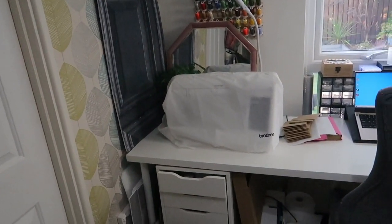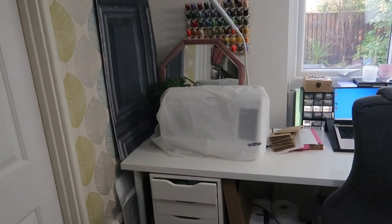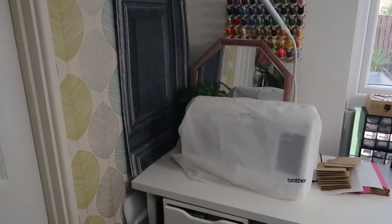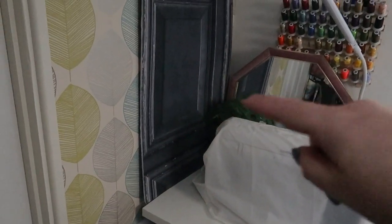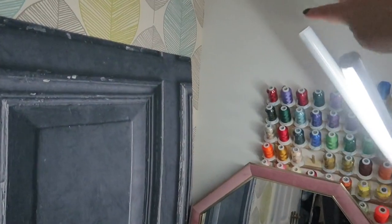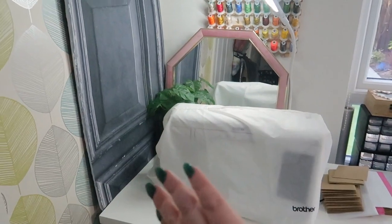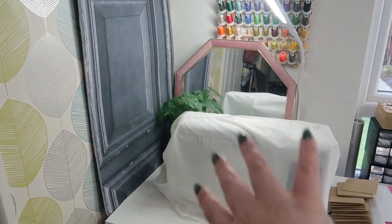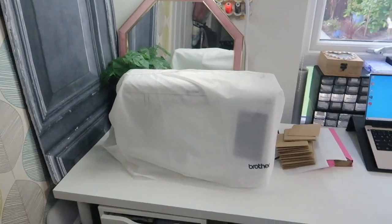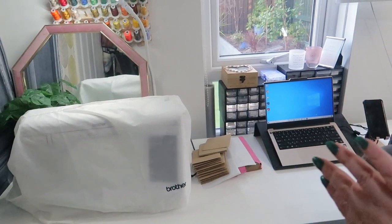And this is where I keep the embroidery machine. I don't use it very much. I need to get a little bit more acquainted with it. This section here gets left set up like this all the time, because this is actually where I take my photos. So I've got a little light that I can put on when I take photos. So obviously this would be moved out of the way, and then I've got space to take photos there. And when I need to use my embroidery machine, it obviously gets moved along.